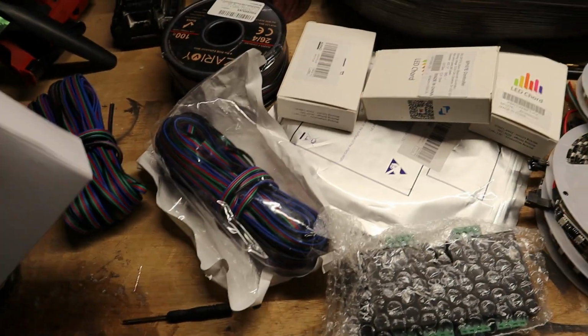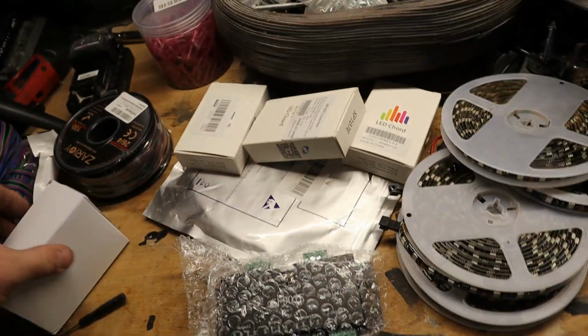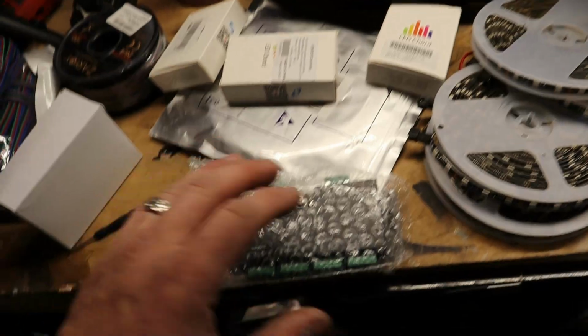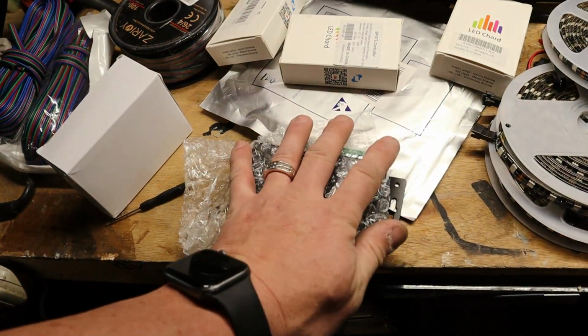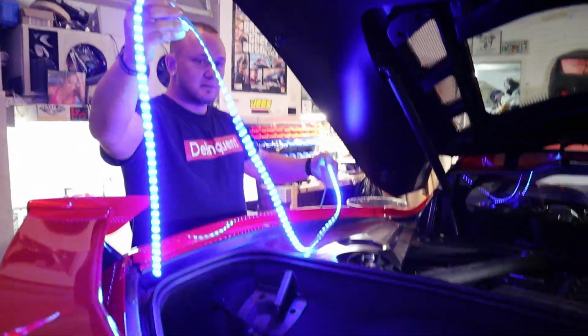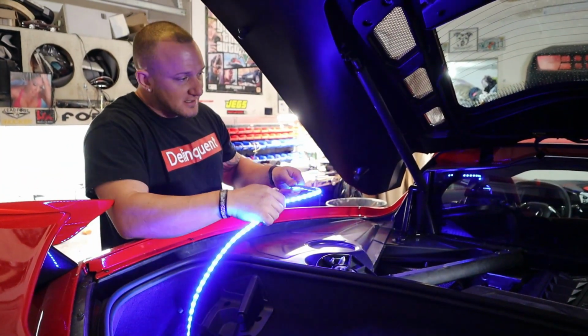All right, guys, we have a shitload of wire to run, and we have 3 different controllers, one for the engine bay, one for the interior, and one for the underglow. We also have our amplifier. I think the only place we're gonna need this amplifier is for the underglow, and we have a crap ton of LED lights. I even have extras because you know me, I always put a surprise in everybody's car. So I got just a 12-volt LED strip, test strip. It's just blue. We're not doing solid blue in this car. This is just for testing purposes to check the light spread.